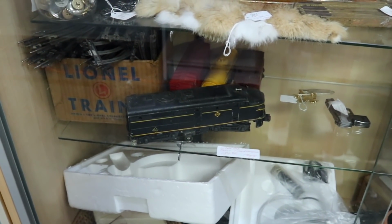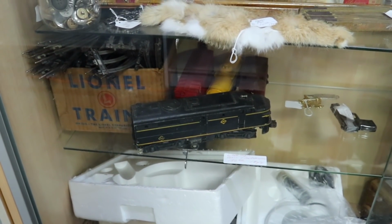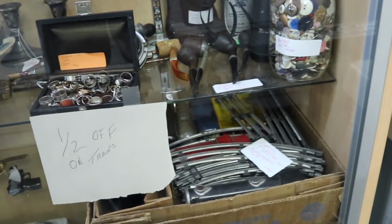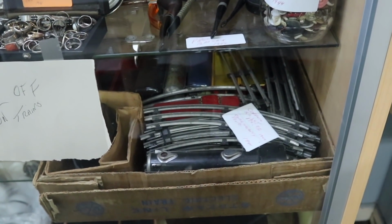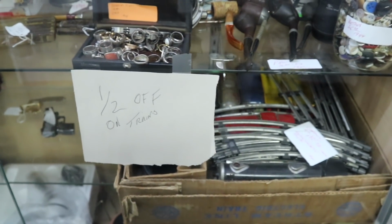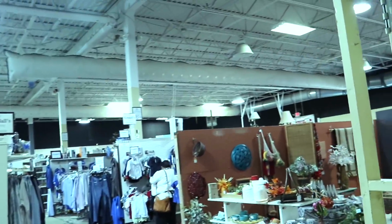An older Lionel train, plastic cars, $150 for that set, but then it says half off. Same with the Marks Railroad, half off of that is $87.50. I get about 100 for those. Not enough room, but it's starting to get there. There is one upper level as well.